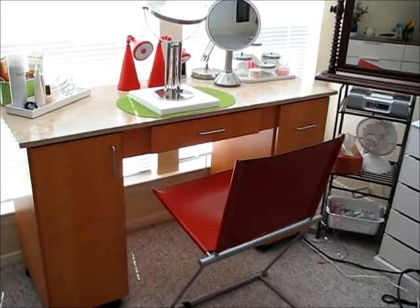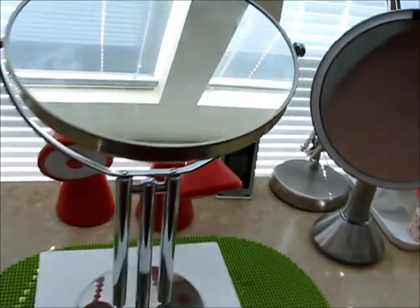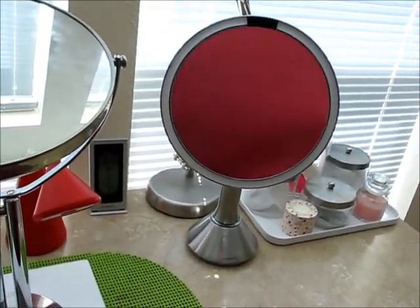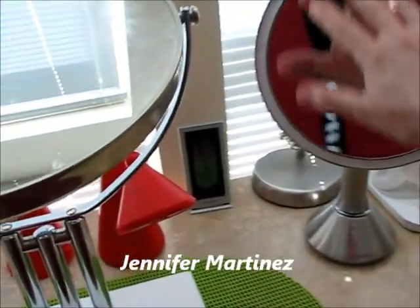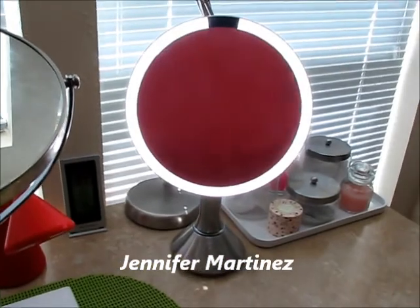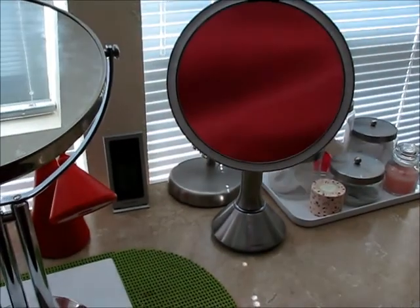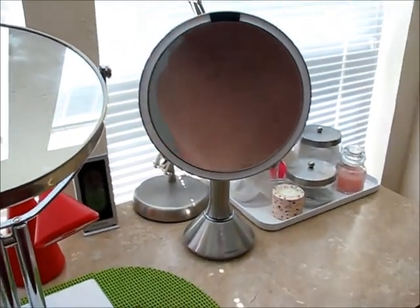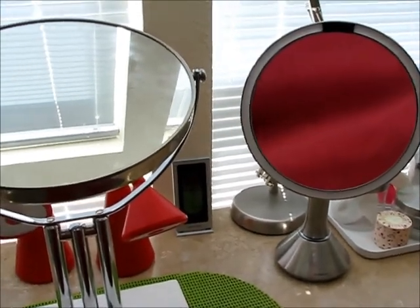So here is the makeup table, and I have a regular mirror, and then I have this mirror that Jennifer made me buy. It's really cool. Let me show you how it works. You just get near it and it comes on. It's magic. And after a few moments, it'll turn itself off. And it's a 5X, so unless I really want to see what's happening, I don't use it. You know what I'm saying?